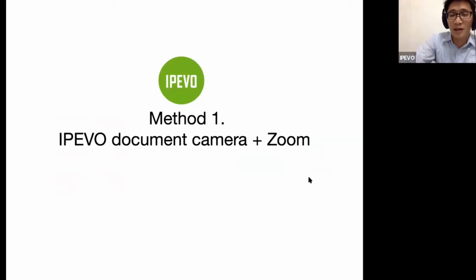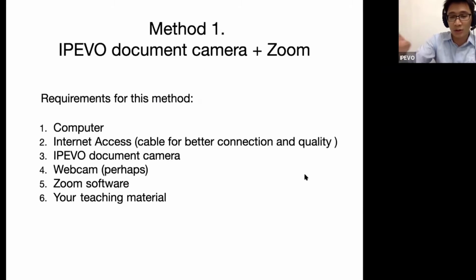I noticed that a lot of you haven't purchased an IPEVO document camera yet. So let me just quickly go over this method as well as our document camera with you.